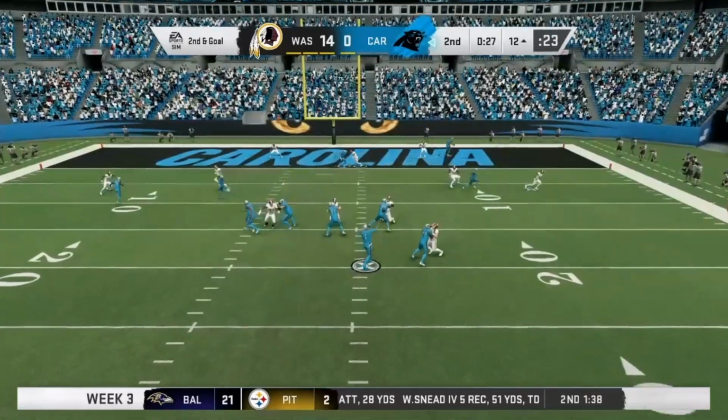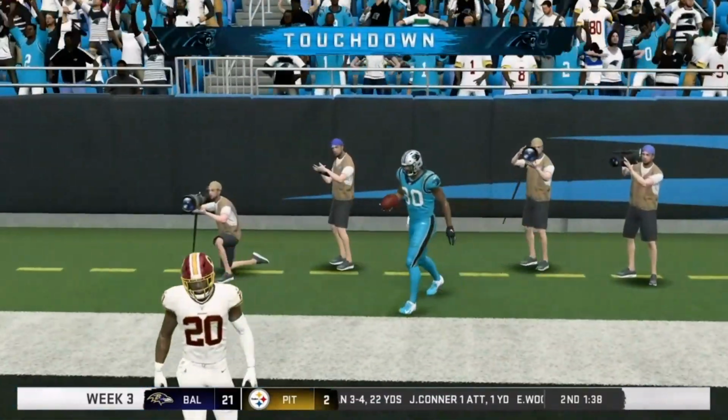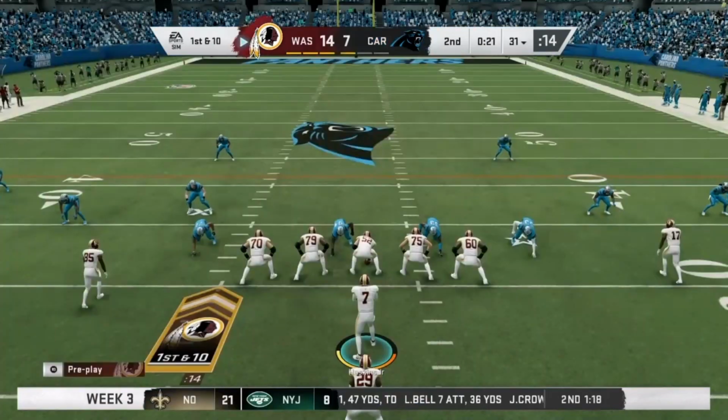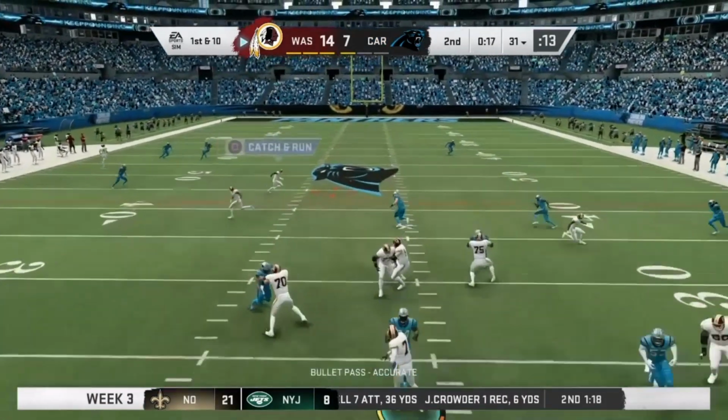Here's Newton. He's looking. He will fire end zone, and he's got the TD. And that will put the Carolina Panthers in this ball game once more as they've cut the lead in half to 14-7. But they've left 21 seconds for the Redskins to try and use here.